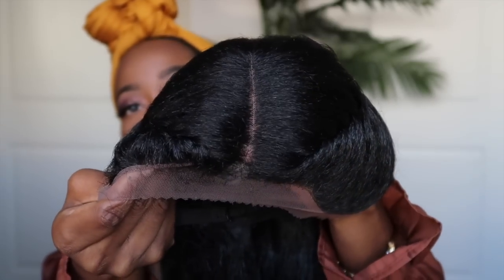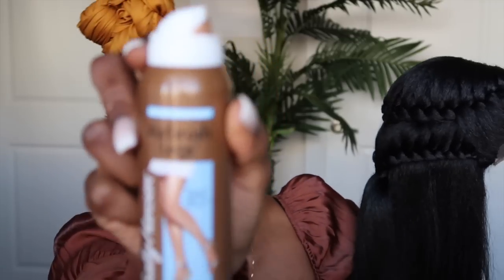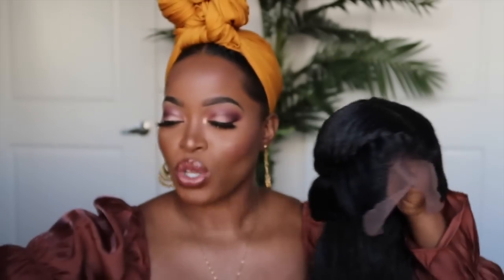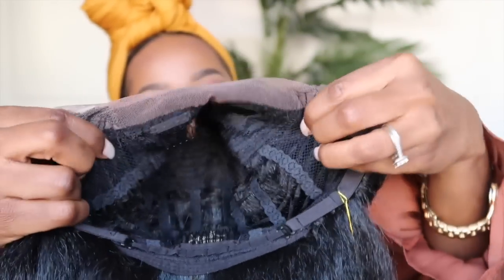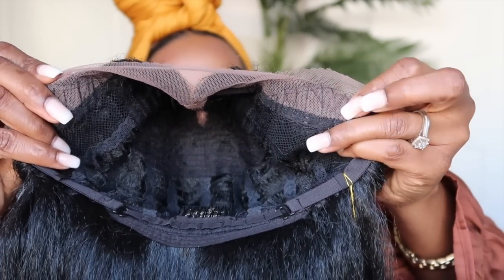I may just have to put some of the Sally Hansen airbrush spray in the middle like I did for my other units, but I'm going to try to do all of these glueless as well. This is what the airbrush spray looks like, and I have it in color deep glow. So I think I'm going to spray that on the inside of the lace, but this is what the inside construction looks like. You do get combs on the inside, and this is the amount of lace. So it's about an inch wide.